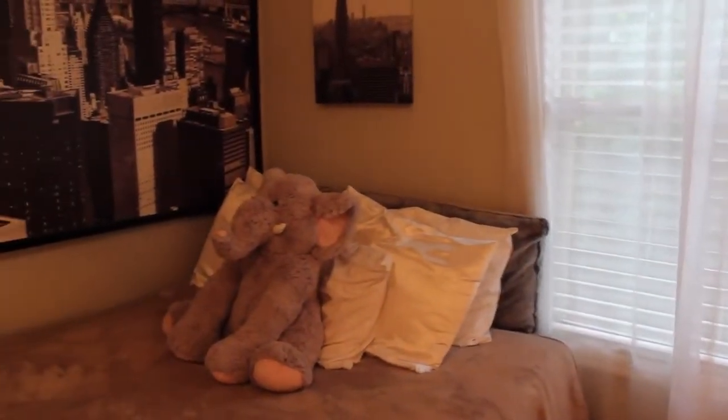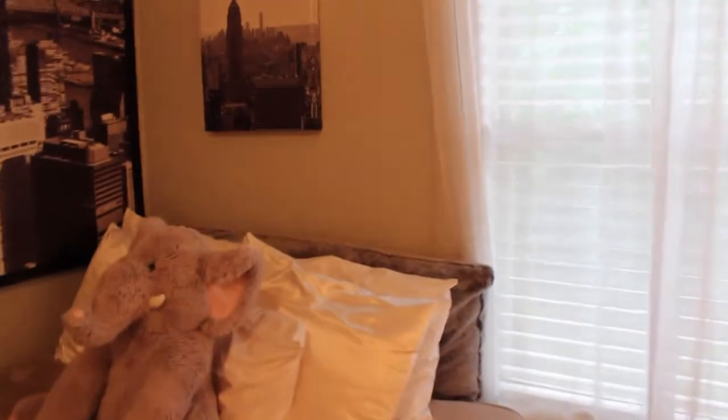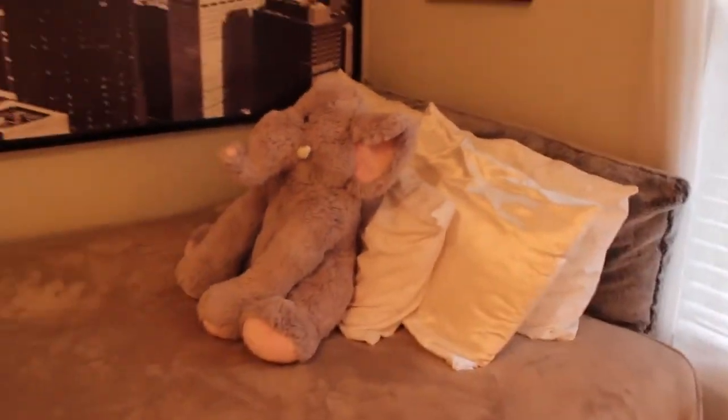Moving this way, I have my window, which eventually I might put some Christmas lights back around my window like I used to have, but right now I just don't have any. And then I took the headboard off of my bed, so usually my headboard would be sticking out in front of the window if I were to put my bed here. So I took that off because I really wanted to put my bed in this corner.